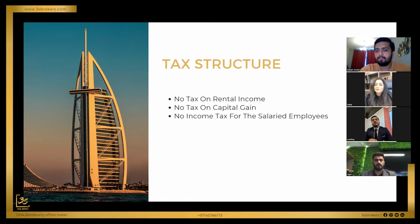Also, a very attractive feature is that we have investors coming in from different countries. In each and every country, we've noticed that in terms of real estate, there are taxes that take place, starting from 15% to 20%, 30%, sometimes even 40% of the property value. Here, there are no taxes on your capital appreciation and no taxes on your rental income, which I feel is the most attractive part personally.